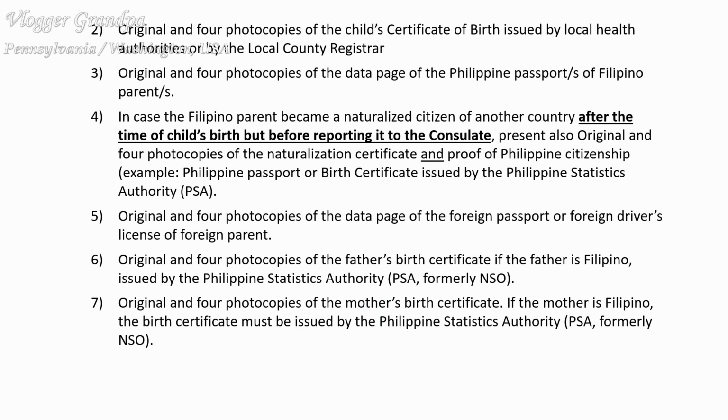By the way, some people ask me questions. If I have an old NSO, is it still valid, or should I get a PSA? No, the old NSO is still valid. They just changed the name, but if you have an NSO, it is still valid.